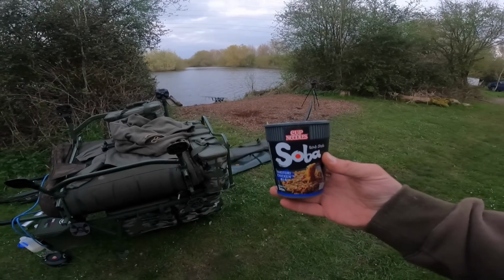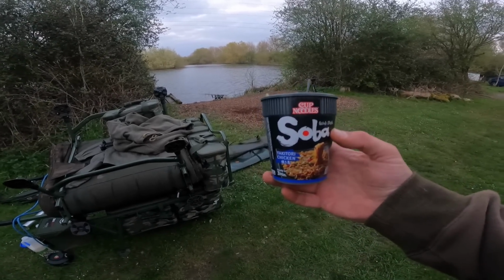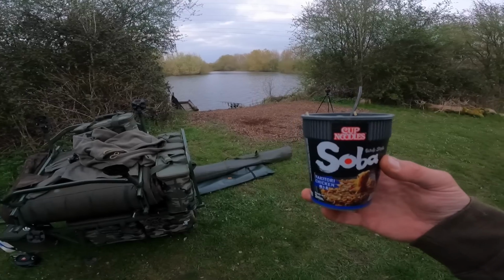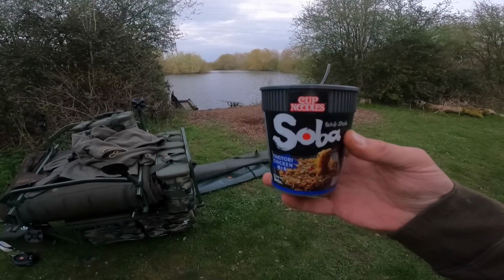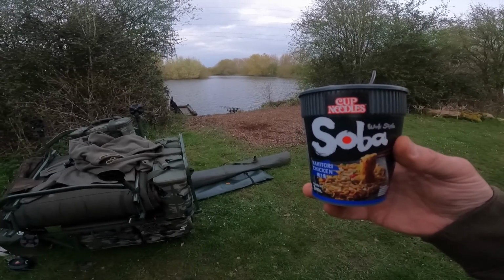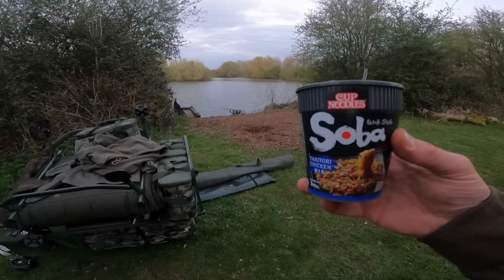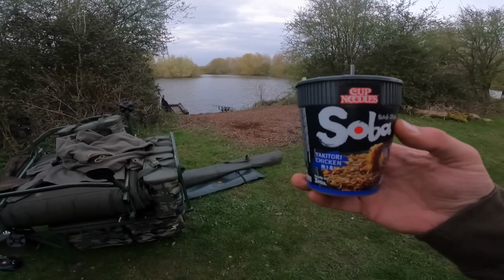This is dinner, yakitori chicken, and I made it about half hour ago before I packed the brolly and everything down, and it's gone a bit cold because I forgot about it, but these are absolute winners. They're not the healthiest meal in the world, but they're better than pot noodle. They're really tasty, and to be fair, if you bring yourself a little bit of pre-cooked meat like chicken or something and chuck it in, actually makes quite a tidy little meal, to be fair.